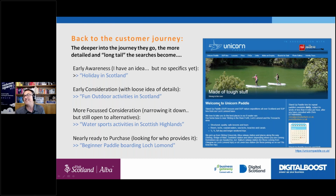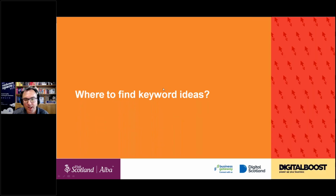I hope this is all making sense. I hope this is all resonating. I hope this is already getting you thinking about your own websites and what you're doing on them. Let me move on and talk about, if the right words are so important, where do we find all of these words? Where do we get confirmation of which keywords we should be using? Because otherwise we just make assumptions, and business owners making assumptions is sometimes a very dangerous thing to do.